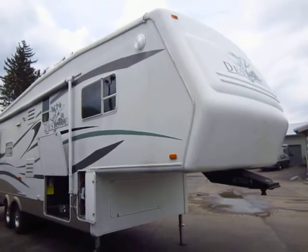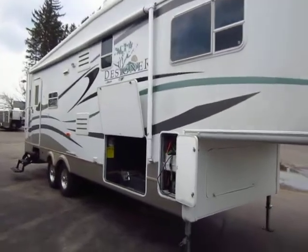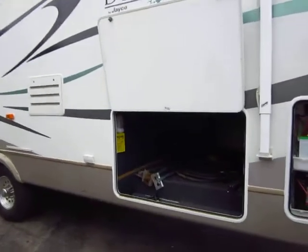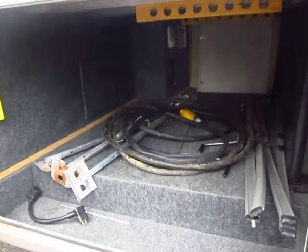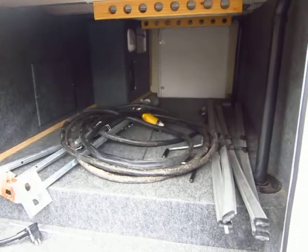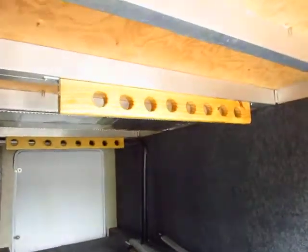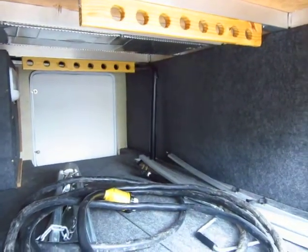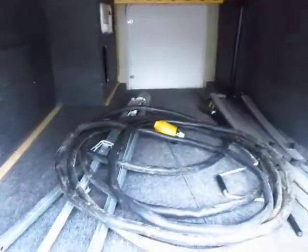2005 Jayco Designer Model 31 RLS just arrived here at Haylett RV of Coldwater, Michigan. A lot of good stuff about this one, a lot of good things to say. Starting down here in the big pass-through basement, you have tons of storage space for all of your outdoor stuff. Looks like the previous owners, you see these little wooden racks up here.